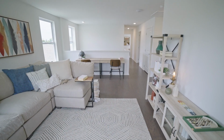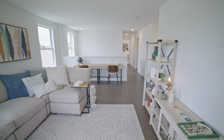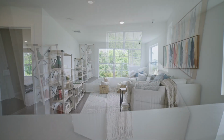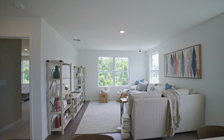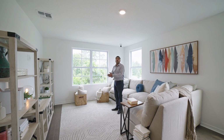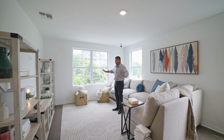This is where you have your private gathering. If you have two kids, this is their play area, because I would definitely put my little monkeys right there. They can throw things, they can do whatever they need to do. And downstairs, it's nice, spick and span, like my wife would like. I go home and the toys are like everywhere.